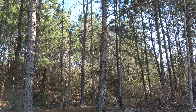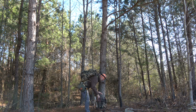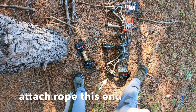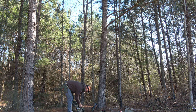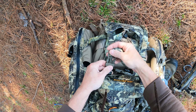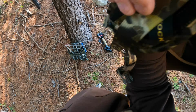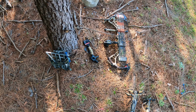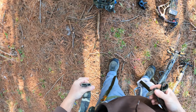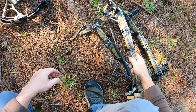All right, so the first thing I do as I walk up to the tree, I'm gonna lay my bow down with my broadhead into the quiver facing me. I'm gonna attach my pull-up rope there and pull it up. That way your fletchings aren't coming up first and any branches or twigs or whatnot that's in the way doesn't catch on your fletchings. Then I'm gonna take my pack off, take my saddle platform off and my sticks off, and put my backpack back on. Then I'll get ready to attach my first stick.